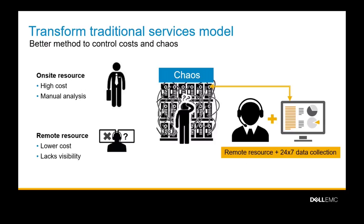What typically happens today when there are issues in the network that you're faced with and you're not sure what to do is that you may have some chaos, if you look at the center of the screen. It's going to come to a point where you need to address it. And the most common way to address these issues is to call someone in. I need someone to help me, and they're going to come in as an on-site resource. This is high cost, and it's a lot of manual analysis. It takes them a while to get things going and to understand what's really going on before they can make a recommendation.